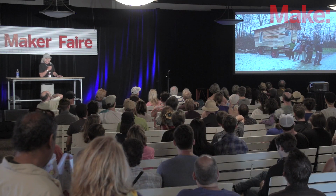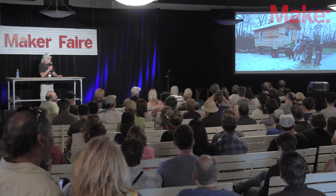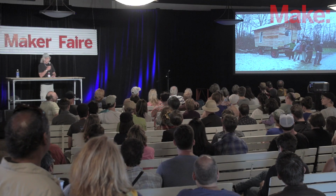These are my friends, the French carpenters. They built this little place for a woman who lives on their land who has horses, and it's meant to be pulled by horses. Her name is Lorene, and the wood came from the land, and it's a recycled metal roof, and it's insulated with sheep's wool.